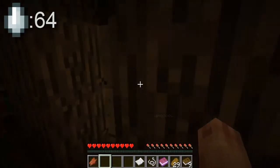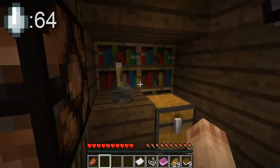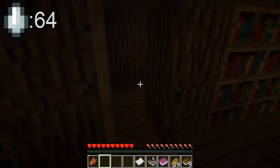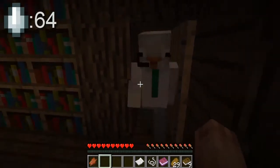The vault is open. The vault is open and it's there. It's looking at me. Wait for me. It's looking at me. Where? It's over there. Okay, don't go in there yet. Let's just start before we go in the vault.